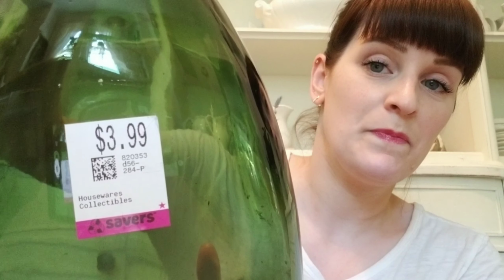I only brought home one home decor item, so I'm going to show you that first, and it's this green bottle. As soon as I saw this on the shelf, I knew it had to come home with me. I'm probably going to tuck this away until next spring because I like to use the green glass for spring. But I just thought that was a really cool looking bottle, and it was $3.99.